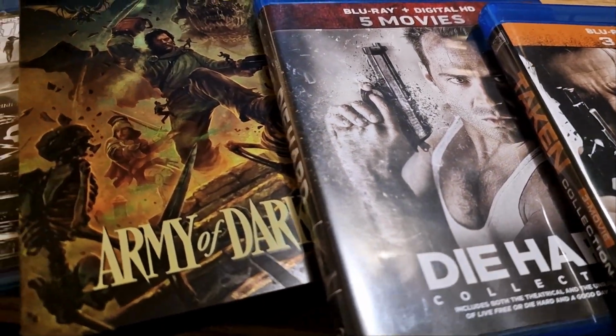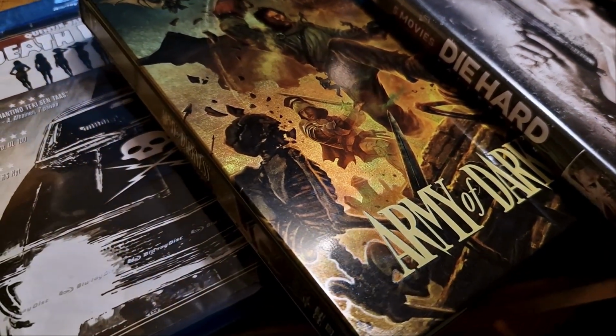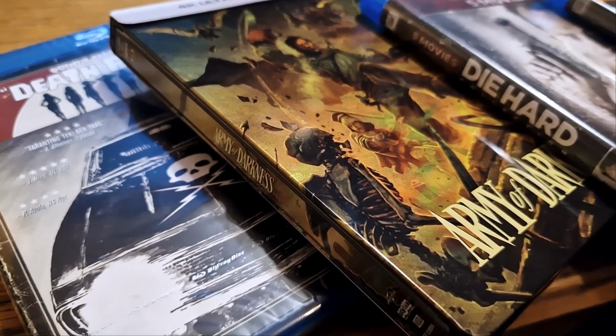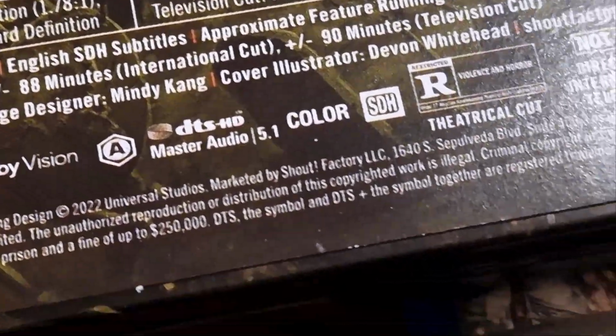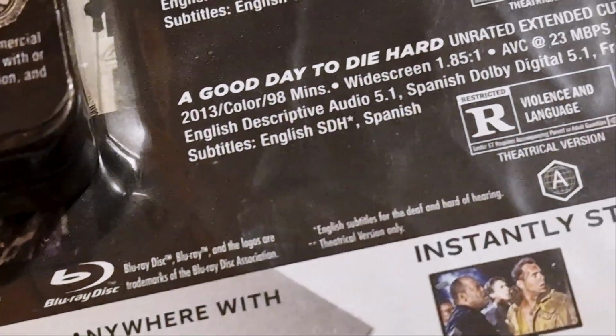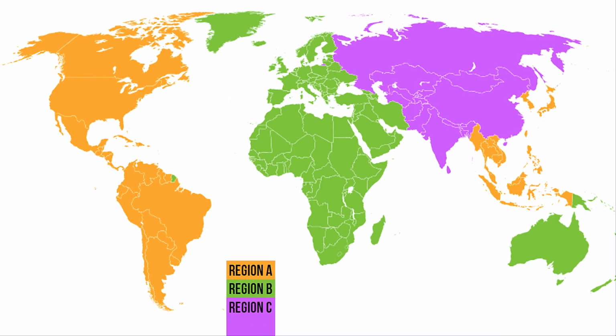Many of these movies do not work in my player because North American Blu-ray movies do not work in Europe, due to the region codes on Blu-ray discs that restrict their playback in certain areas. Blu-ray discs are divided into three main regions: Region A, Region B, and Region C.